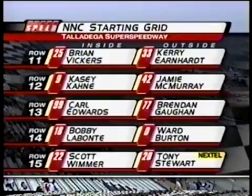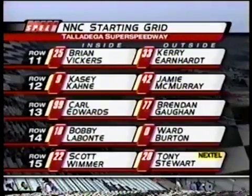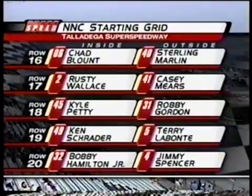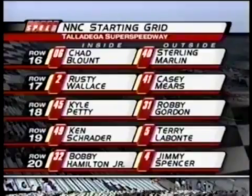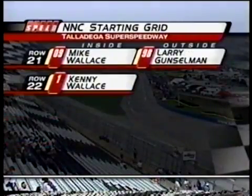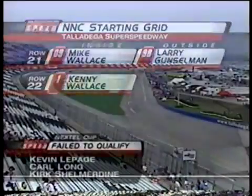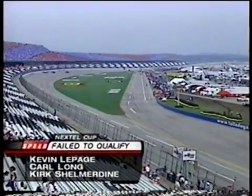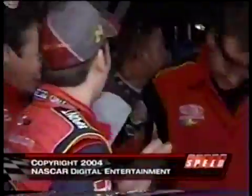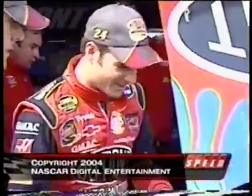Tony Stewart will come from row 15 tomorrow. But as they say at Talladega, you can start just about anywhere and get yourself to the front. It'll be interesting to see if any of these guys drop back and try to stay out of the big wreck. Well, there'll be about 143,000 fans here tomorrow for 500 miles of racing at Talladega. You'll see it live on NBC. Final preparations go on throughout the day and tomorrow morning. So long from Talladega.